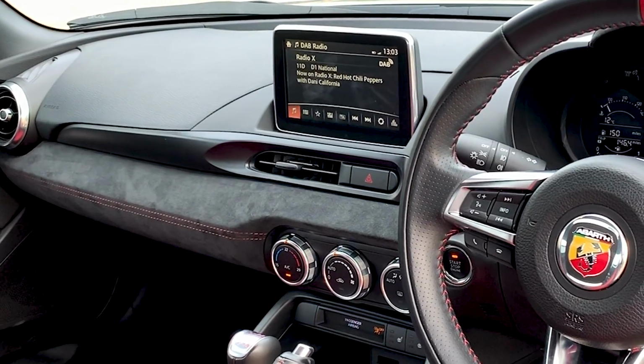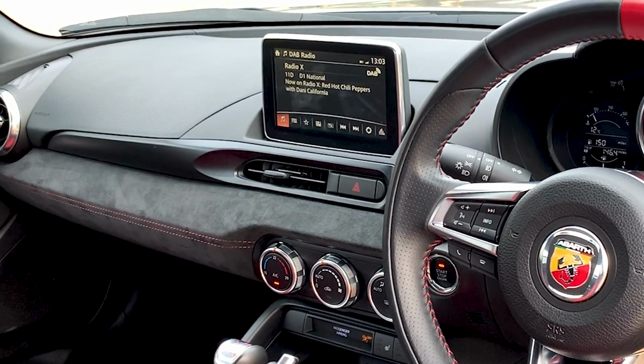There's more than enough kit in here as well. As with everything these days, there's sat nav, there is DAB radio, there's Bluetooth. These seats are heated, which is very nice because the mornings are very chilly at the moment. And it keeps my bottom warm, which is always a nice thing to have. I'm a big fan, I must say. The way this thing looks is very nice on the inside.